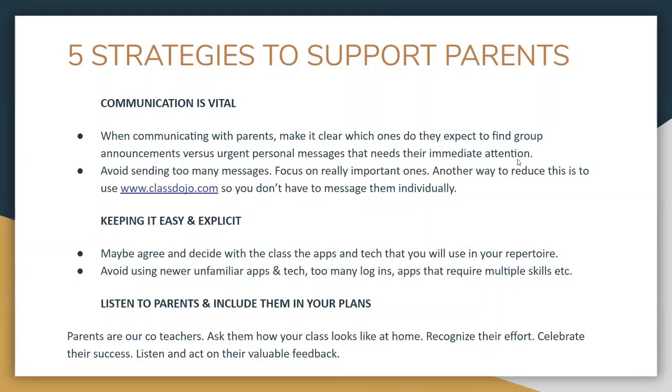So my parents already know that whatever it is that everyone needs to know, I post it right there on the wall. If I need something from them, I leave them a message in Class Dojo. If it is something urgent, I send them a text message. But if it is something that I really need to talk to them about right now, because we have to deal with it right away, or that I need their help, I need their signature, I call them.